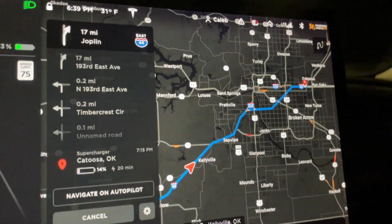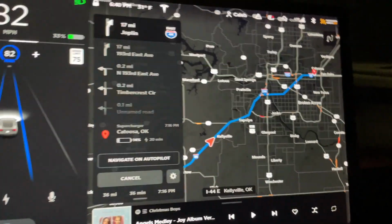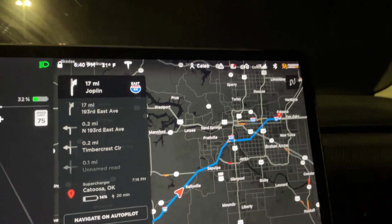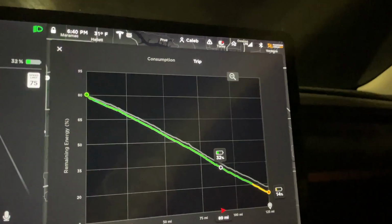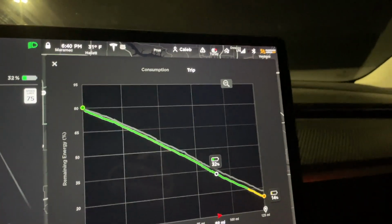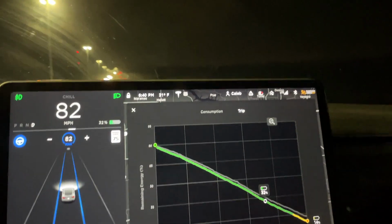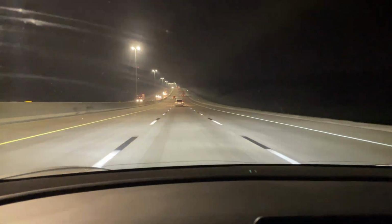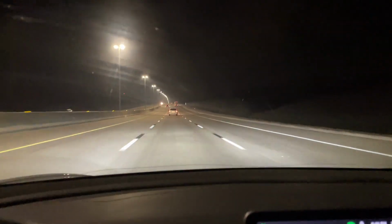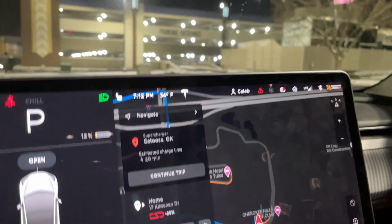Even after stopping for tolls and everything, and even still with going 82 and turning climate on, I've got a 14% arrival state of charge. And when you look at the energy graph, it looks like we're doing pretty okay. We're at 89 miles out of 125, so pretty close, not too worried. Definitely not nearly as worried as I was. So now we just need to watch the roads and get to the supercharger. I'm very impressed with the trip planner. It was pretty accurate. We're all good.